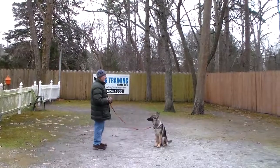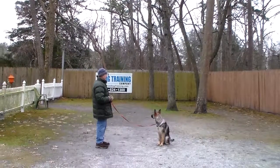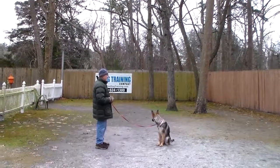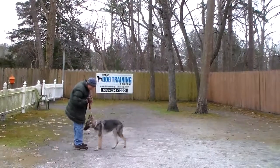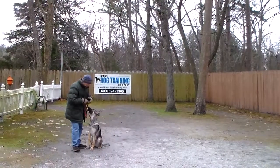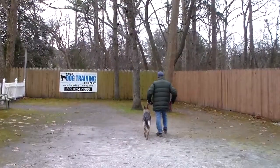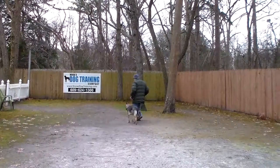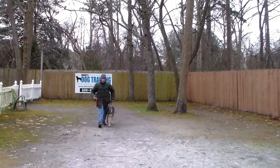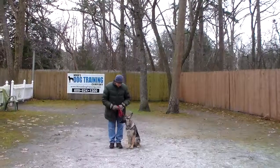Fred leaves her in another sit, stay. He makes her hold it for a little bit. You're going to work up to 3 minutes, so you have some work to do. And Fred's going to call her in. Bertha, come. She comes in and sits. If she doesn't sit, he gives that little correction. Back to heeling. And you can see how the video is progressing. She's doing better and better. She's not used to having a video camera out here with her during her lessons.